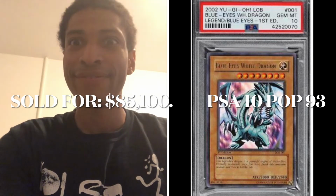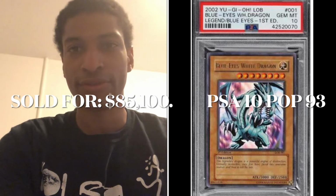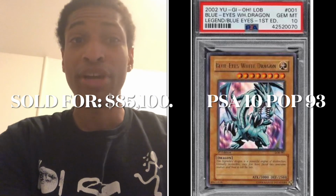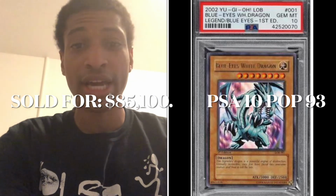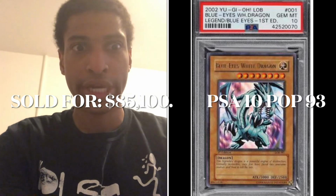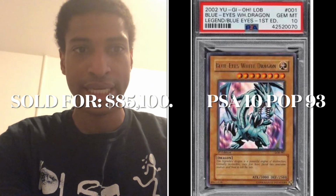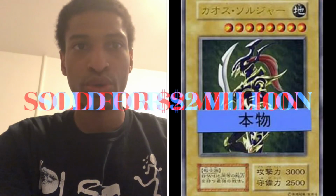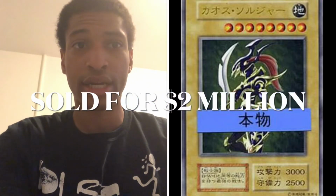So for $85,000. I think it probably sells for $50,000 right now because the market is down. However, that's a lot of money compared to $2,000 last year, 2 to 3 years ago. Craziness. Insanity. And then last is Tournament Blackluster Soldier, very iconic card.